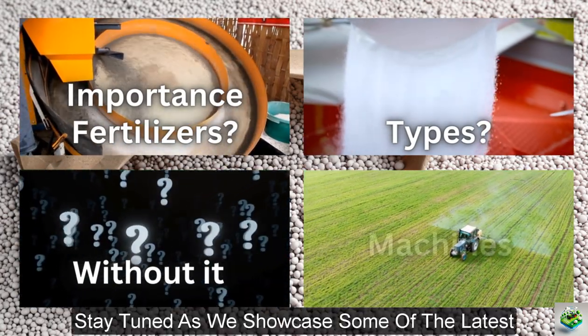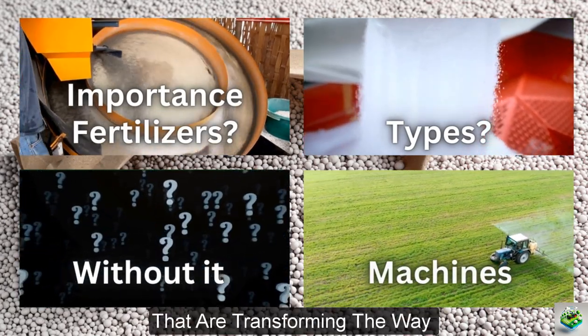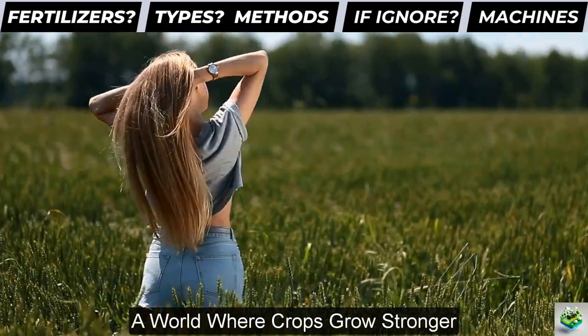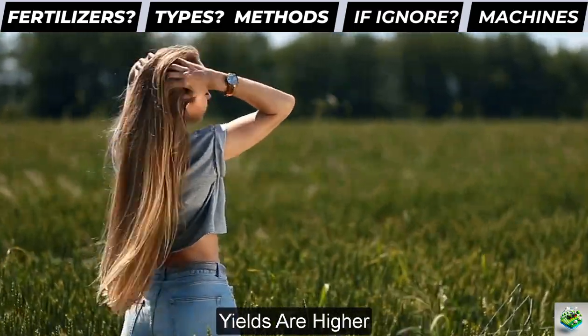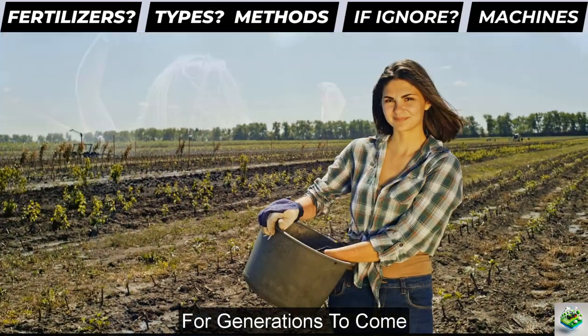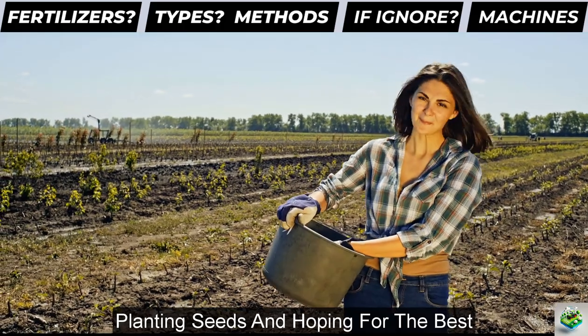Finally, stay tuned as we showcase some of the latest, state-of-the-art machines that are transforming the way we fertilize crops. Imagine this: a world where crops grow stronger, yields are higher, and our soil remains fertile for generations to come. But achieving this isn't just about planting seeds and hoping for the best.